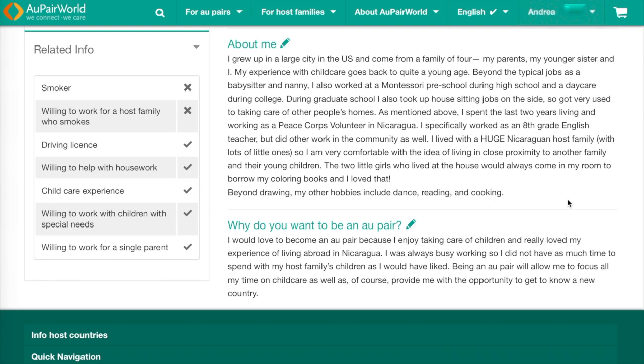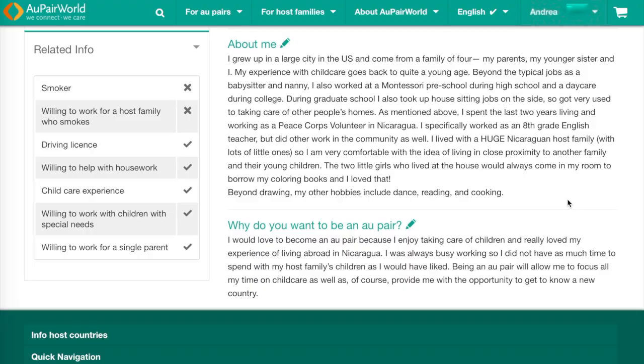And then I also talked about my experience with living with a Nicaraguan host family, and that I have had the experience of living with a host family before and am very comfortable with it. So if any of you have studied abroad already and have experienced living with a host family, I would definitely include that in your au pair application. And then the last section of your basic profile is, why do you want to be an au pair?